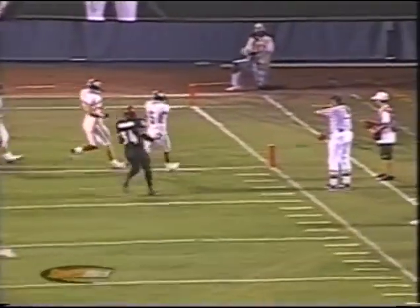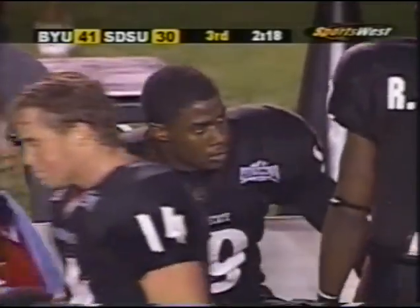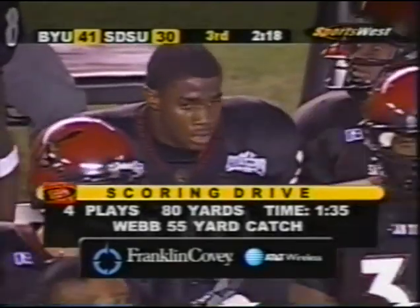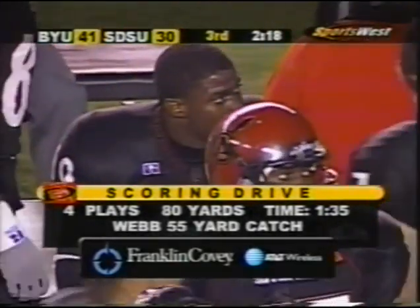And, well, that's unfortunate for the Aztecs. Look at that. 80 yards. That was quick. Well, and Webb has been the answer tonight for San Diego State. When they need to generate some offense, it's just over the top to Webb.